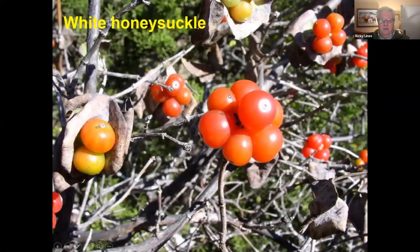About the 1st of October, you'll start seeing these red clusters of fruits develop, different numbers of them, depending on how many flowers were pollinated. You can harvest seed and try to grow it from seed.